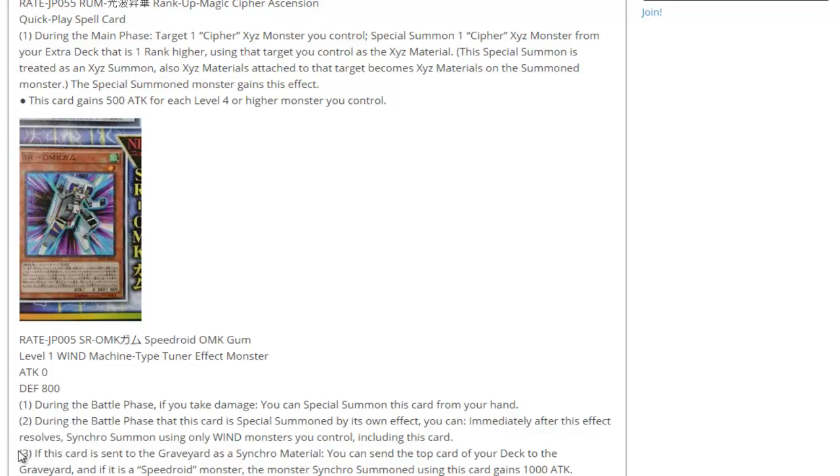Third effect, if this card is sent to the grave as a Synchro material, you can send the top card of your deck to the grave. If it's a Speedroid, the Synchro Summoned monster using this card gains 1000 attack. Could be nice. And maybe you can use something like the 3-Eyed Dice or other Speedroids in the grave, or even other effects that can be useful from the grave. Like Breakthrough Skill. Could be nice being sent to the grave by this.